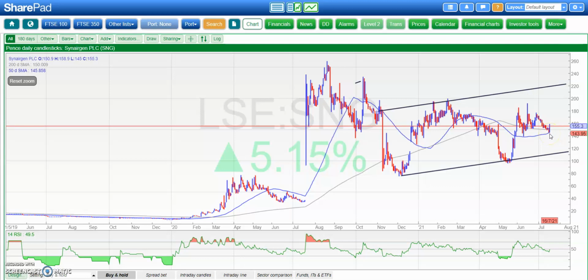Above the 50-day line on an end-of-day close basis, we could see the shares at least retesting last month's resistance towards the £1.90 area. Best case scenario target here over the next couple of months, maybe going to September, is £2.20 at the top of that November 2020 rising trend channel.